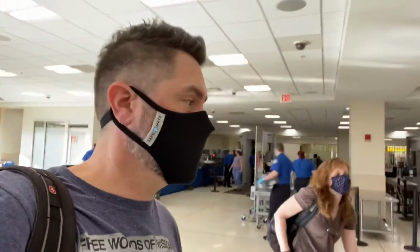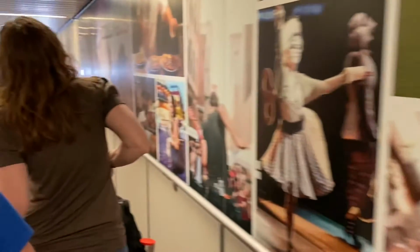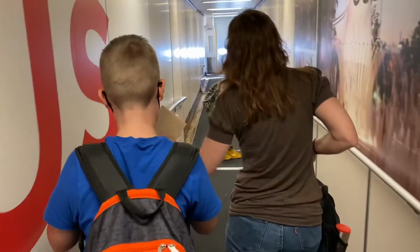I forget, if you're under 12, you don't need to take your shoes off. So, he's getting to now take his shoes off. Although he did. Here we go. Getting ready to load up.